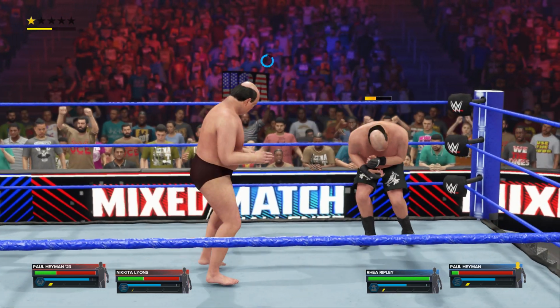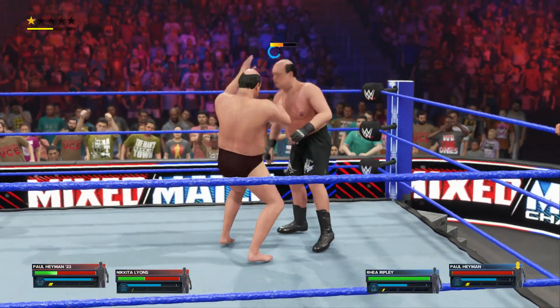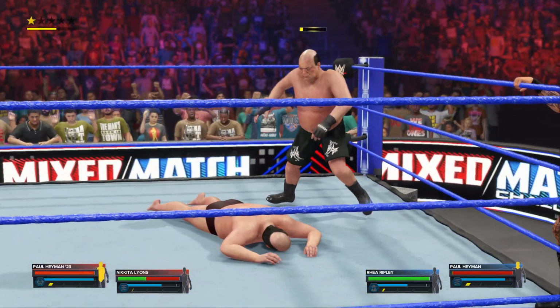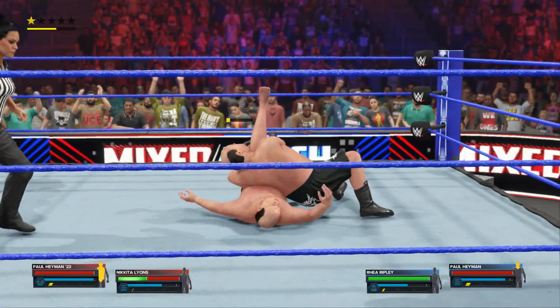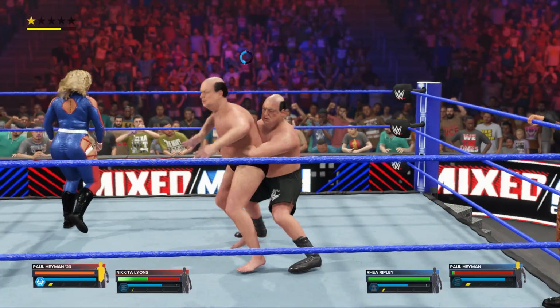Sharp elbow to the gut turns that one around. Some good contact by Paul Hayman. A completely relentless attack from Hayman. Paul cashing in on his opportunities. Punch left. He goes for the quick pin attempt. Oh, kick out. He just powered out there, Cole.